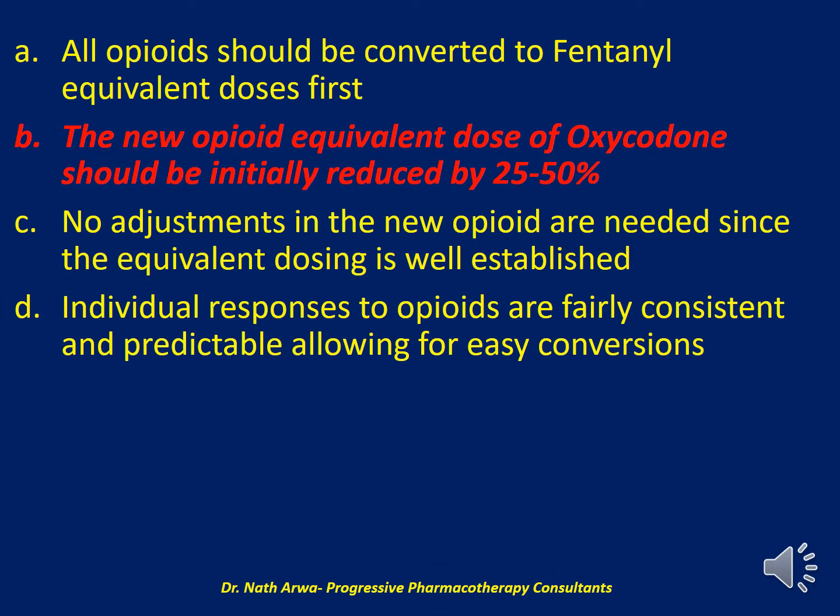Assuming methadone and fentanyl transdermal patches aren't being considered for the new opioid, the other opioids should have dose reductions of at least 25 to 50% of the initial calculated equivalent dose. That is just to err on the side of safety. Remember, doses can be titrated upwards to the response. Now, most conversions to another opioid are usually done in relation to morphine equivalent and not fentanyl equivalent, and that makes alternative A wrong.